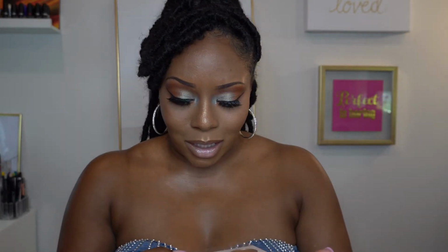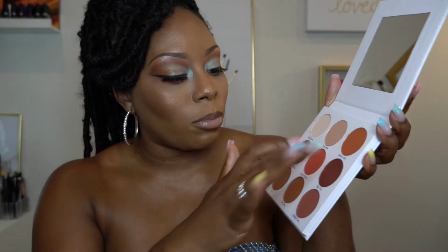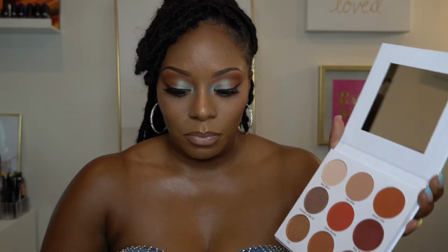Okay, so apparently it's an eyeshadow palette, but I do feel like some of these colors could probably be used as a blush. Like I could definitely probably use Cabo Kisses as a blush or Boss Lady as a blush. So these are some pretty big eyeshadows. That's why I didn't know, because usually eyeshadows are not this big, but we'll see. It's a nice little color scheme up my alley.